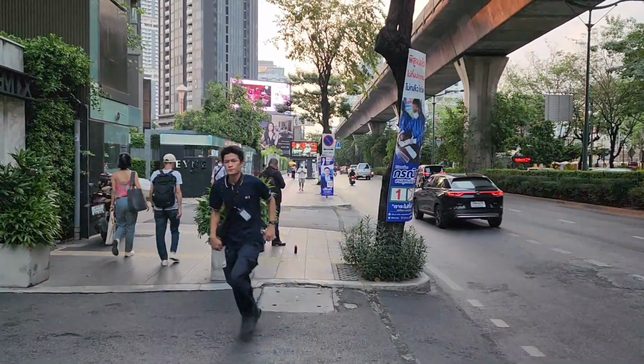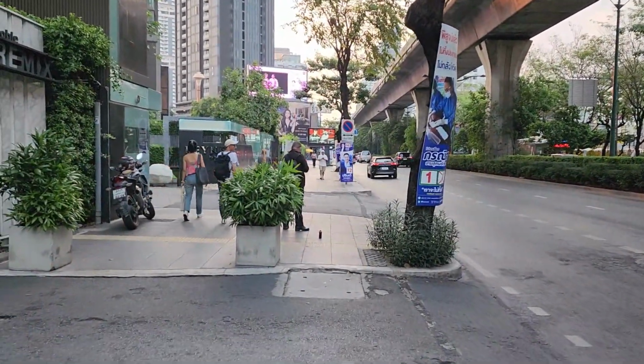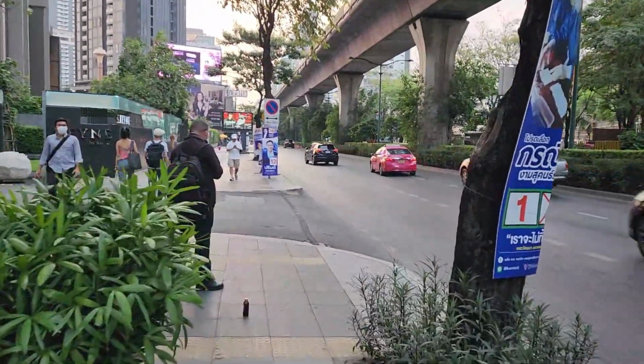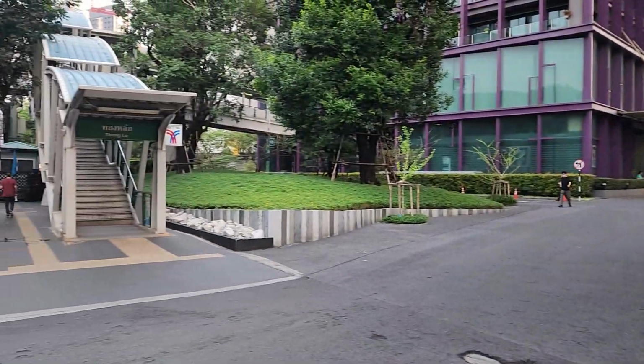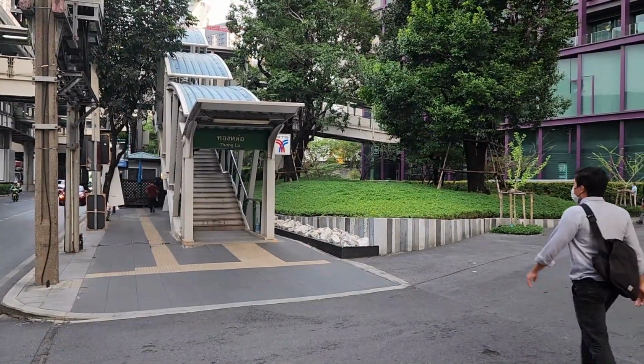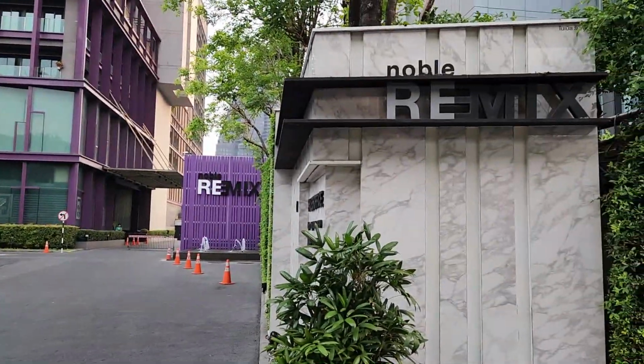Well, it's all going to be nice here in Thong, but we'll check out the neighborhood and then you can look up the different buildings and see if it's something you're willing to pay for. Right at the base of Thong, more on 36, I guess, in between 36 and 34 is the Novo Remix building.